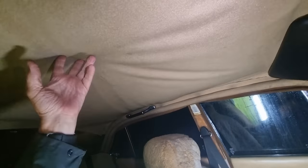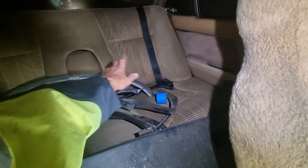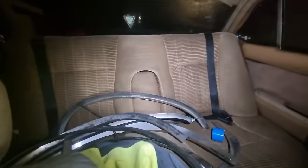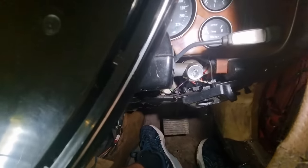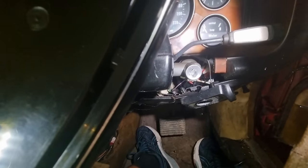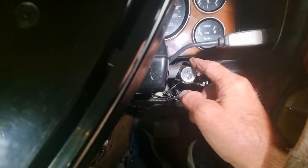This car's 48 years old or something. It's quite amazing. The seats have been recovered. I think this material's similar to what VK Commodore material was back then. And that's another issue I have to deal with. Had to drill that out just to undo that steering lock. It was the best option, I think, because these are easy bits to replace. I can get one of them.